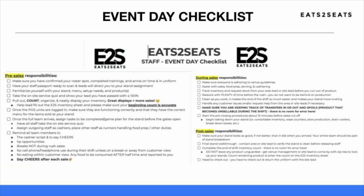Also help us enforce other team members to follow the cashier script, to maximize tip opportunities, to take breaks not during rush times, and to not be on their cell phone or eating in front of customers. Also, most importantly, help us enforce saying cheers after each sale. We need your help enforcing this policy.